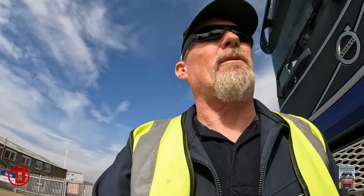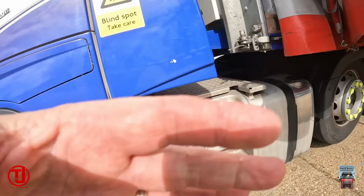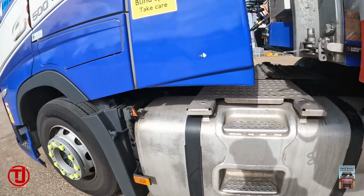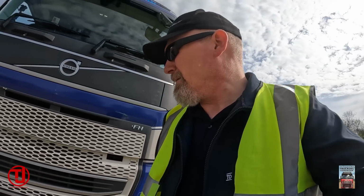I made a start on one of the tanks just to see what it comes up like. See there, it's starting to come up, so I'll just give it a quick going over just to see what it would come up like, if it does come up at all, and it does, so that's good. So I'll get on with that as well, now the warm weather's getting here. I'll start doing some work and making it look a little bit tidier.